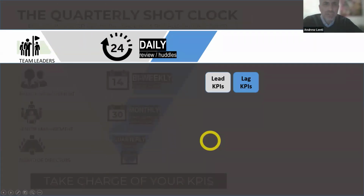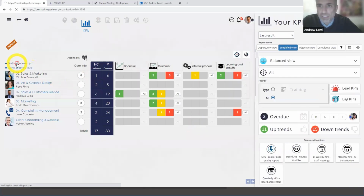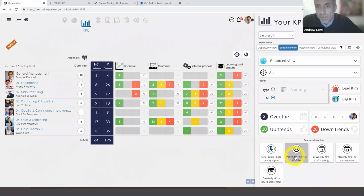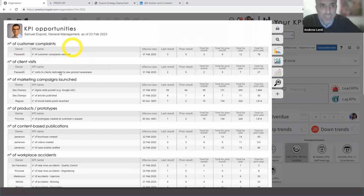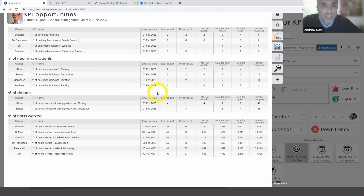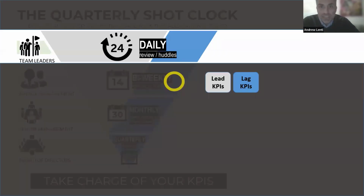Most of their KPIs are being tracked on a daily basis, and the majority of them are lead KPIs. So if you think about the daily KPIs, we've created a daily report. Let's go back to the top now. Created a daily KPI report. Here it is. And let's take a look from a cumulative point of view. This is a very good way to start looking at results. You can see these are my daily KPIs, number of customer complaints. This is the last result, prior result, total for the month, total for the prior month, total for the year, total for the prior year. So this is my daily management report that team leaders are looking at every day to make sure that their lead heavy KPIs are in line with what they want.